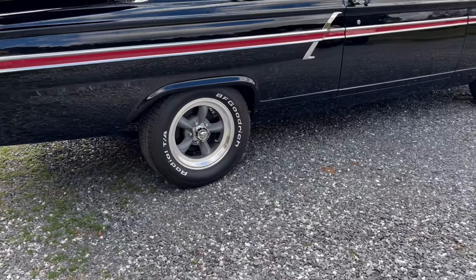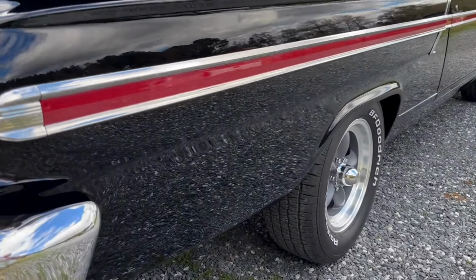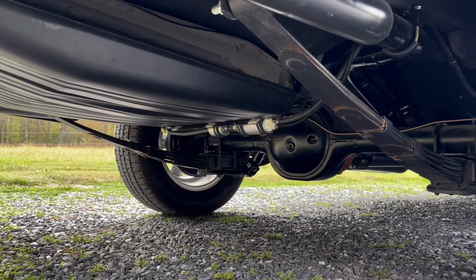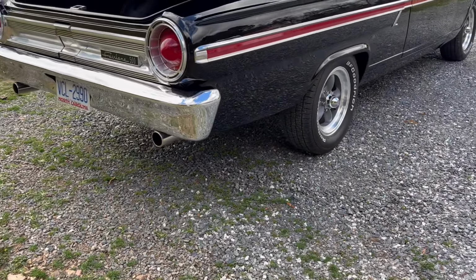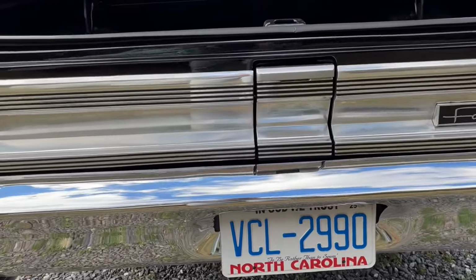The exhaust was a kit, and everything was welded and installed here. The exhaust was TIG welded, all the turns, and then blasted and put in black epoxy.